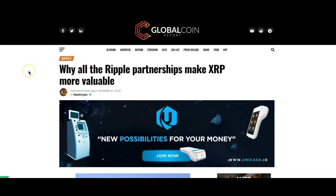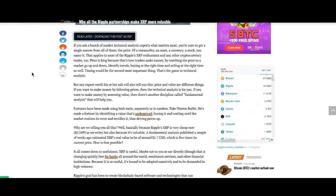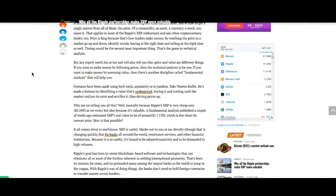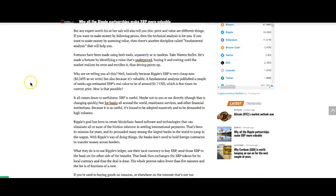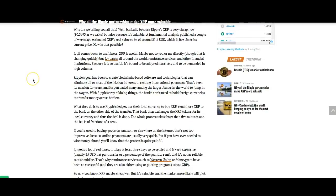Next article: why all the Ripple partnerships make XRP more valuable. Well, that kind of goes without saying. As we all know, the price doesn't necessarily give much insight into the value of the coin, right? Because XRP is highly useful, but right now there's some manipulation going on. It is what it is.